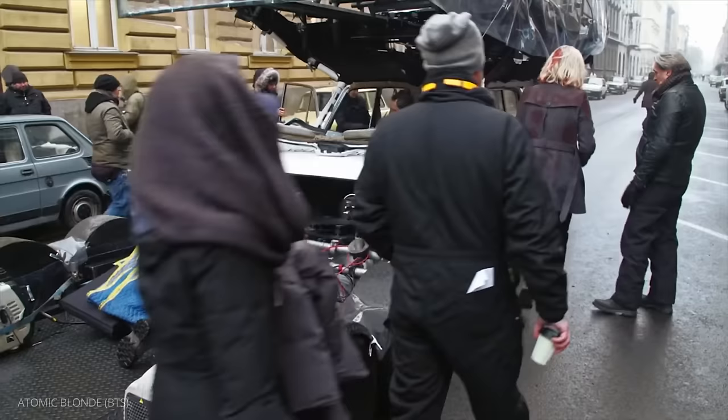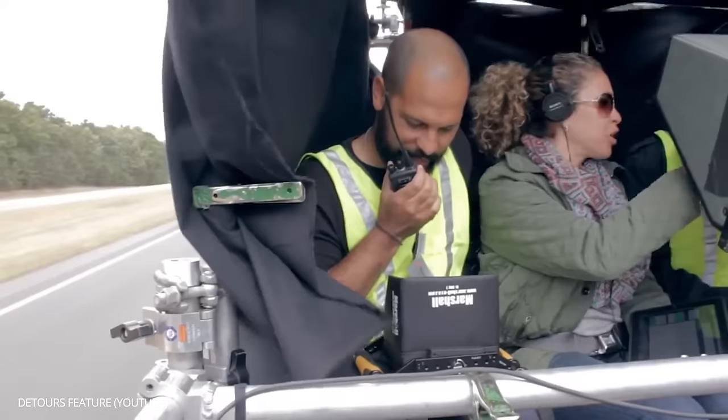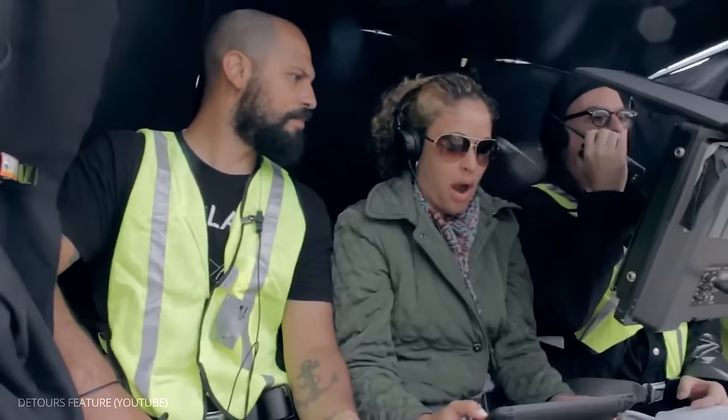A moving car requires a mobile video village, typically based in a lead car, a separate vehicle following the same route as the picture car. This is where focus, monitors, and lighting are all operated. Because these are all remote, the wireless system needs to be top-notch.